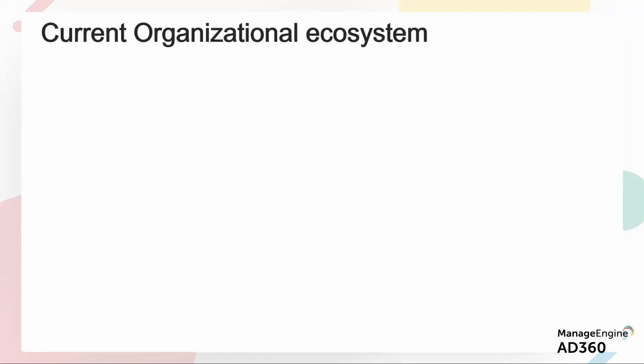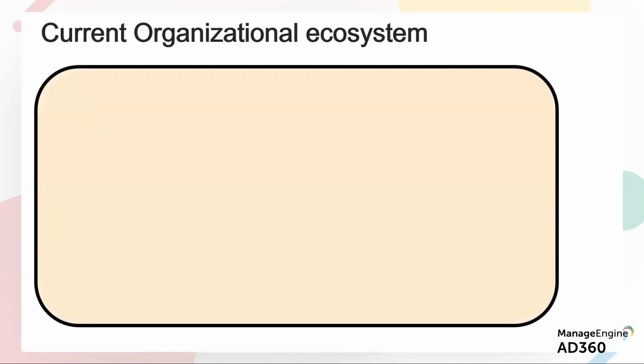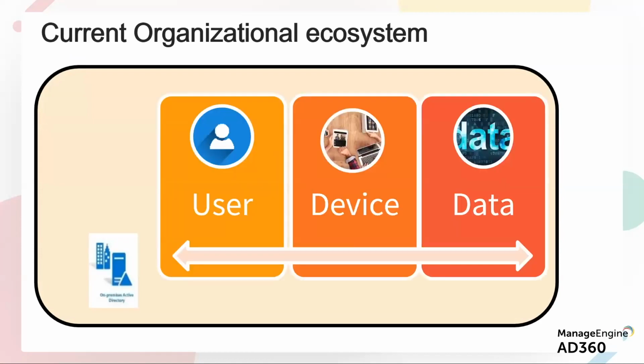And let's see what's happening in the current organizational ecosystem. I'm going to tell you what was in the past, what is now, and how things are going to shape in the future as well. In the current organizational ecosystem, everybody wanted their important information to stay within their four walls. And there's no better place to look than Active Directory, because this is what Active Directory propagates. Bring in your users, devices, and data, put them together, consolidate them, and you can get better management, better reporting, a better view of what's happening in your environment.